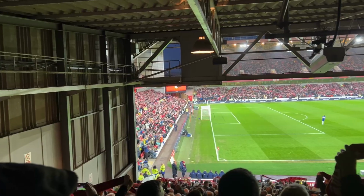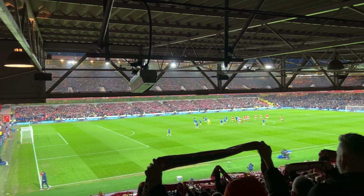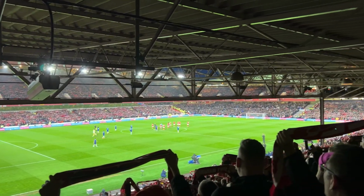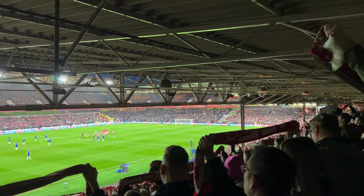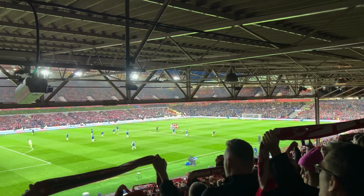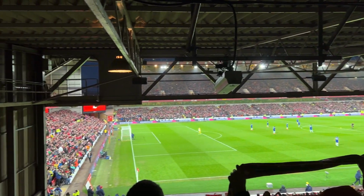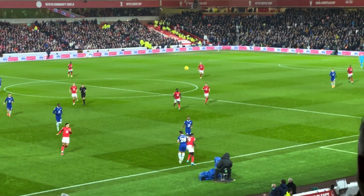Here we go then, it's Forest versus Chelsea. You Reds, you've got a fabulous record when I've been here, so let's hope I can do it for you guys again. Every time that gives me goosebumps. Here we go, we're in for a hell of a game. And we're off. Let's go.